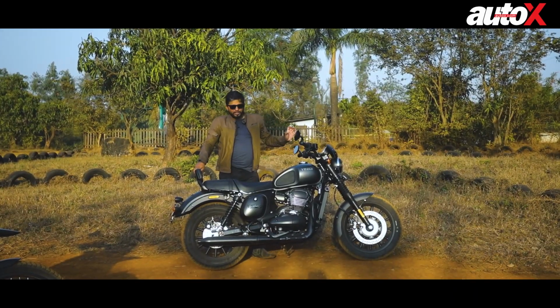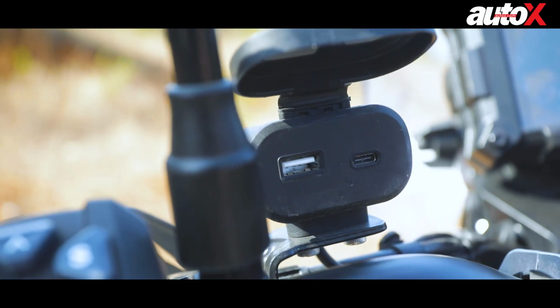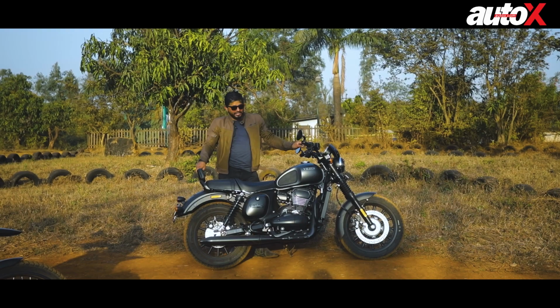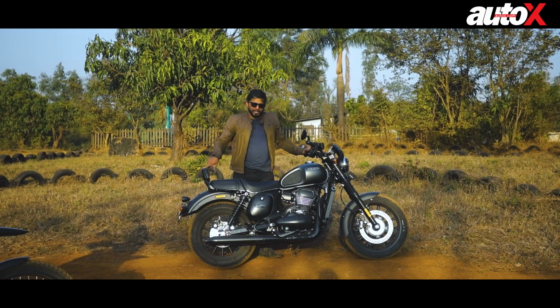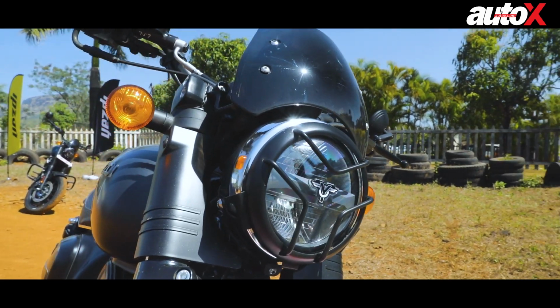Now, one more thing that this motorcycle misses out on is the standard kit. So this doesn't get a USB port here. They have USB charging in the Scrambler as well as the Adventure, but this doesn't get it. It is an accessory, so you have to pay extra for that. Whereas on the Scrambler and the Adventure, they are standard fit. So that is the feature that's missing.